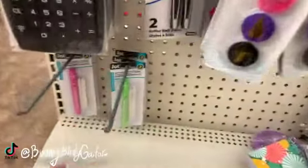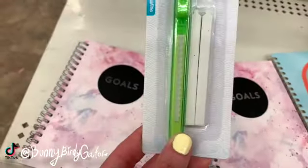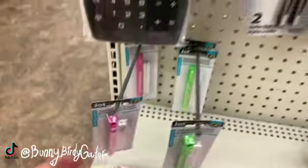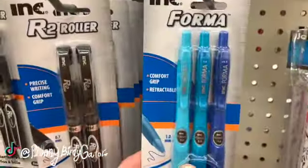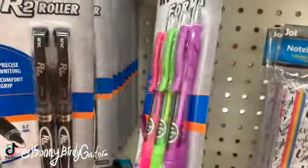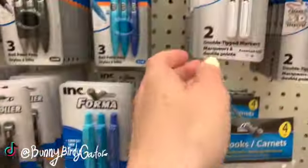These are brand new. Look, you guys, we have the retractable erasers by Jot. This is definitely a first. Ooh, I'm always so tempted to get these. I just love pens so much, but I have a million pens at home. Put it back. No, put it back.